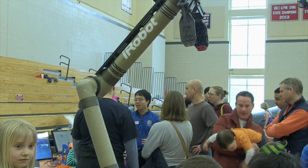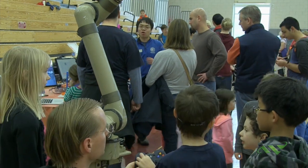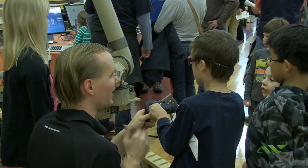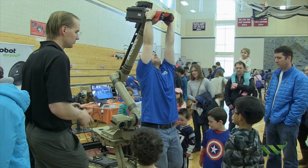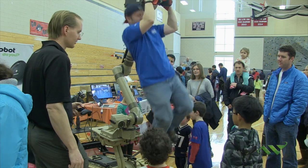So is the iRobot, what is it, the Cobra that helps with the bomb squad? Is that here today? It is. It's actually right behind me. It's a 500-pound robot capable of lifting 350 pounds. And we can roll that thing down hills. It can get back up and keep going. Very, very capable and cool robot.